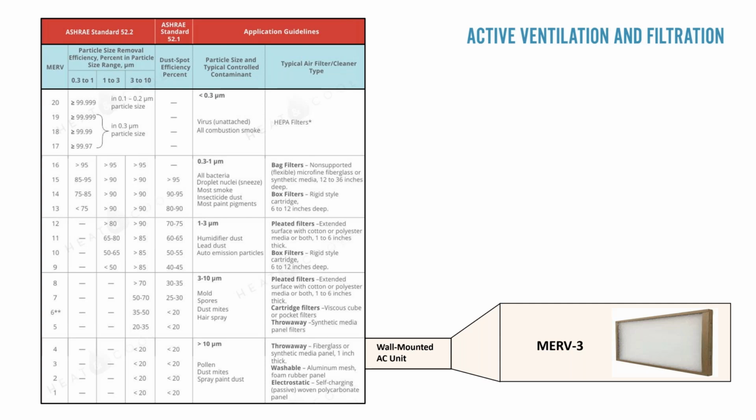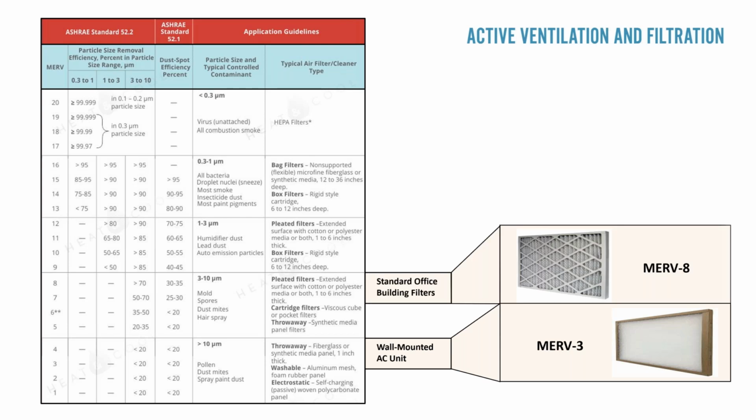Although if you were to tour a bunch of office buildings in the greater Washington, D.C. area, you'd probably find the most common filter in buildings' HVAC systems is this one here, a MERV 8 filter, which is still a pleated type filter with throwaway synthetic media. And these again are better. They will remove mold spores, dust mites, hairspray. They do a good job taking larger particles out of the air. But again, going back to that 1 to 3 nanometer column, these are not going to protect from having that droplet nuclei be redistributed to the space.